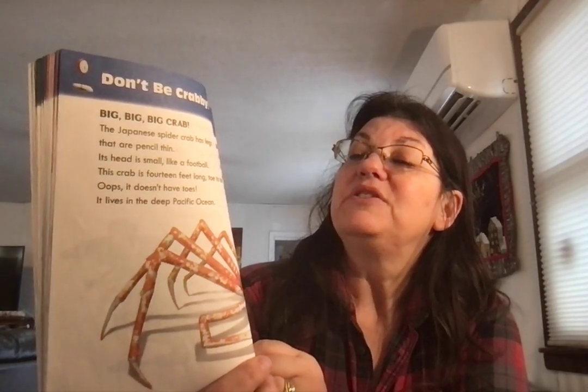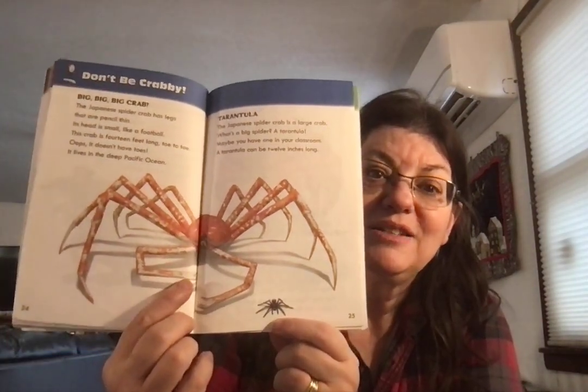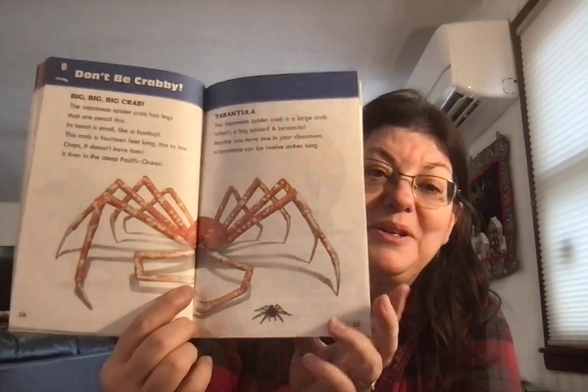What's a big spider? A tarantula. Maybe you have one in your classroom. A tarantula can be 12 inches long, but compared to a big crab that looks almost like a spider, it's pretty tiny.